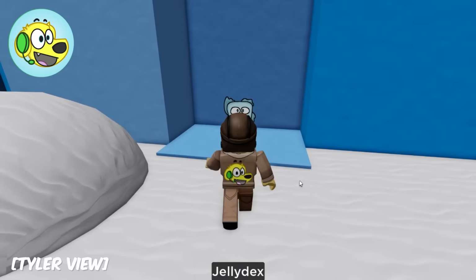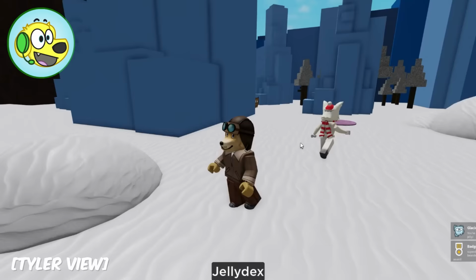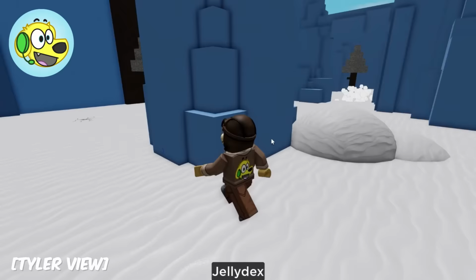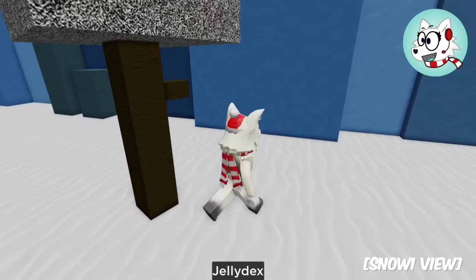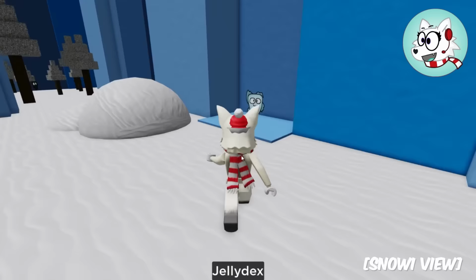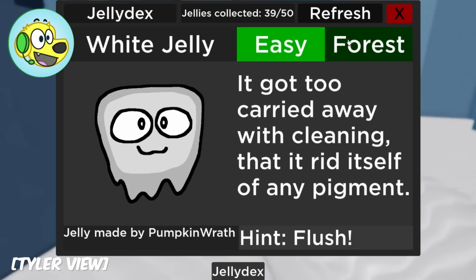Hey, I got the glacier jelly. Do you want this one? Yes. Okay, we gotta get the water bucket. Come over here. I'll never not want a jelly. It's literally just right here, the water bucket. Wait, we get the water bucket and then what? Oh, and then you go to the jelly over there. Right there, jelly right there. This guy looking at me funny. Yay, glacier jelly.